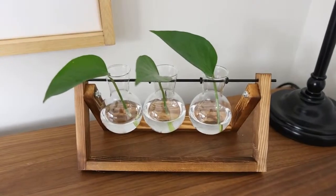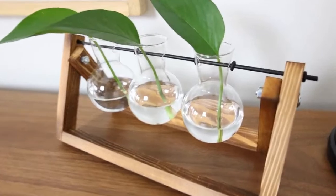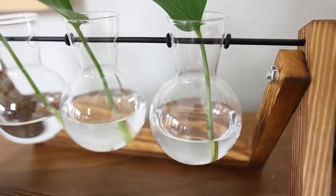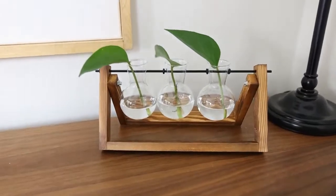Today, it's priced at $13.84, so a much better deal. If you love to have plant starters in your home, this is a good one. You can just fill these up with water and do 3 different plant starters with this. This would be a perfect gift for my mom. She all the time has plant starters in her kitchen.